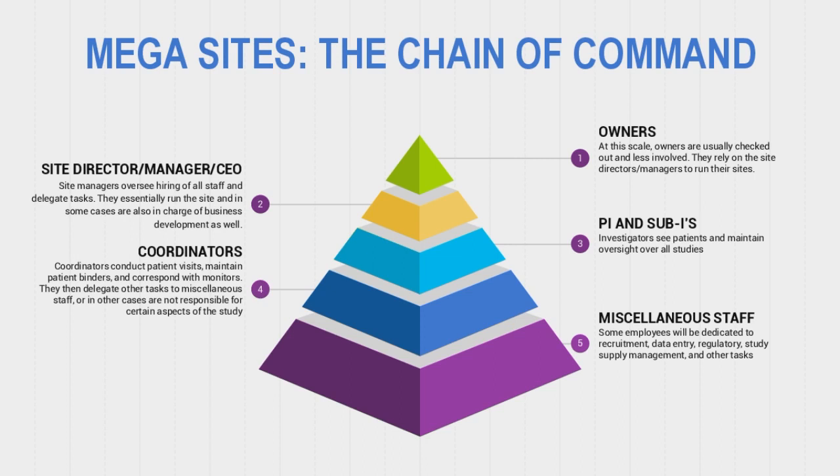So true, especially with the owner changeover and the new owner is clueless. Yes. A lot of opportunities though, right? That creates tons of opportunities for everyone.